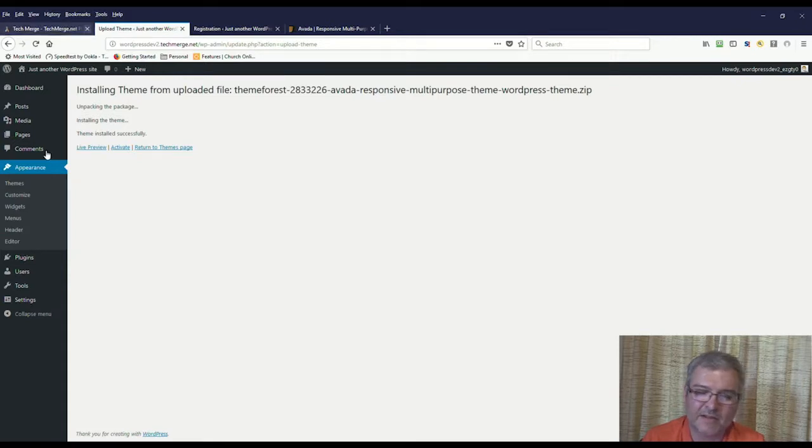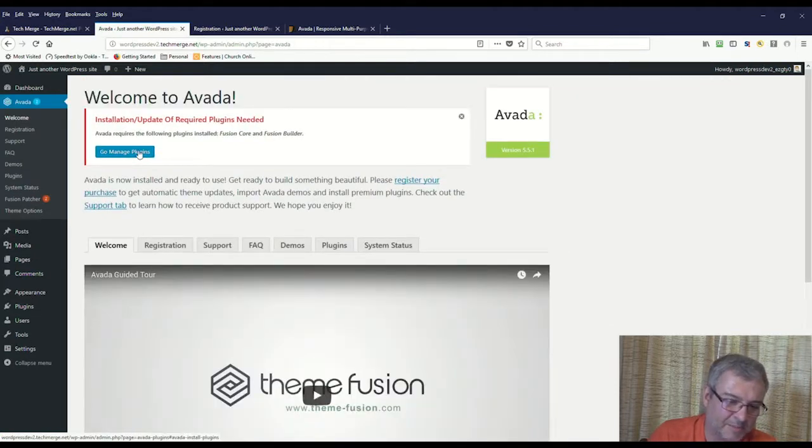The Activate button is going to activate the theme for us. So as this is taking place, the theme's ready to go, and it gives us some warnings to go manage your plugins. It requires some plugins.